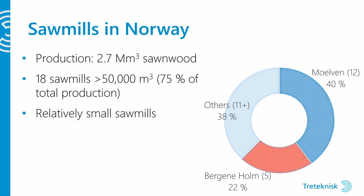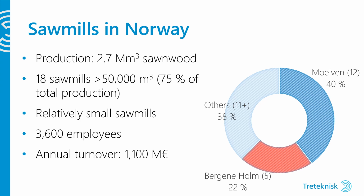The production in Norway is dominated by Moelven with 12 sawmills and representing 40% of the production volume. Bergenholm is another big group, and then there are several smaller sawmills. The industry employs 3,600 people and the annual turnover is 1.1 billion euro.